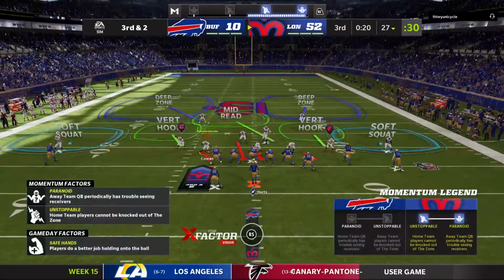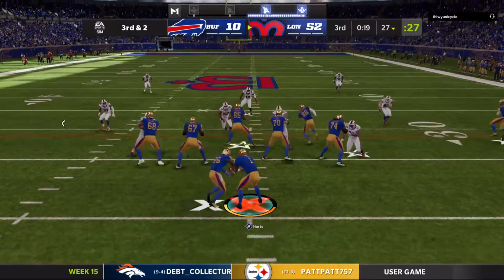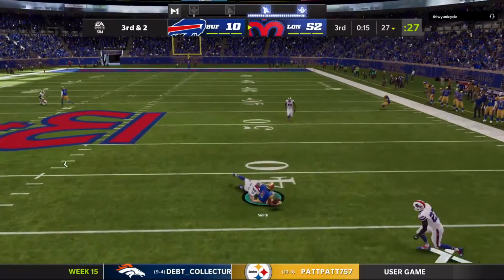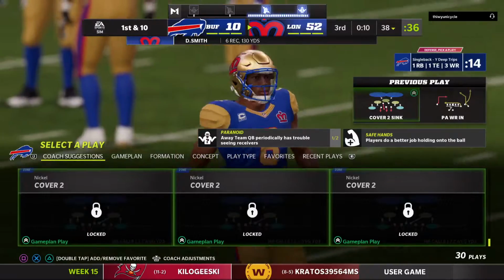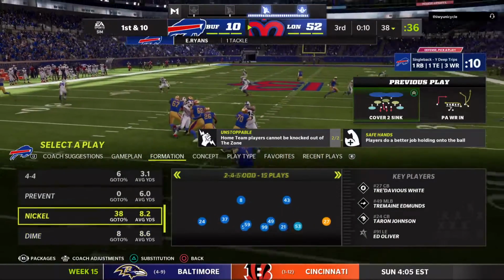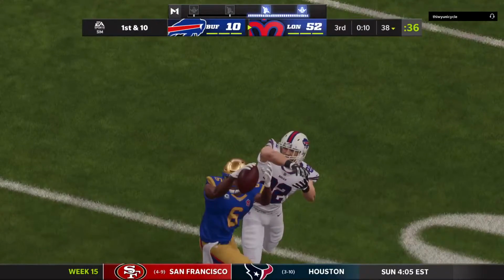Yeah, I like that one a lot because teams want to avoid that type of a player, but sometimes you just can't. He just knows where the ball is. And it's caught on the right side at Smith. And he's taken down, but able to slip across the 35. That's good. First down. First and 10 at the 38-yard line.